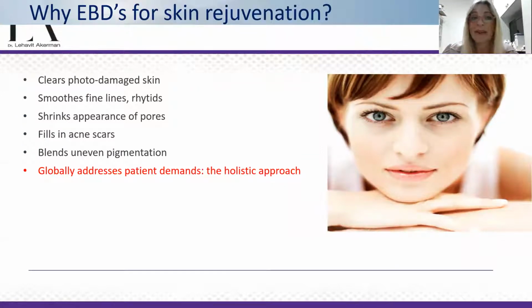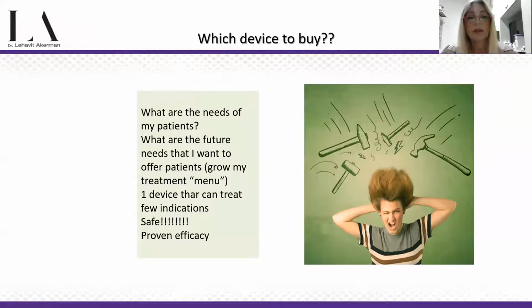So why do we need energy-based devices for skin rejuvenation? Why not use only fillers or botulinum toxin? Because energy-based devices globally address the patient demand. And this is exactly the holistic approach. But the market is flooded with so many devices. Which to buy? So first of all, you need to look at what are the needs of my patients today and what are the future needs that I want to offer my patient.